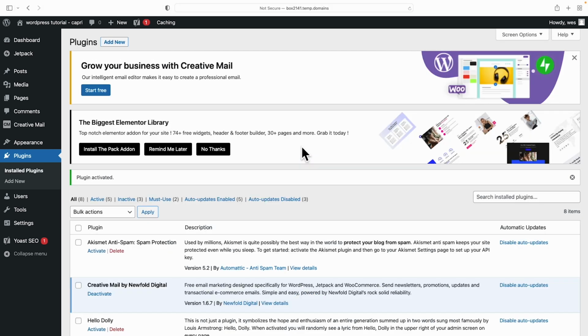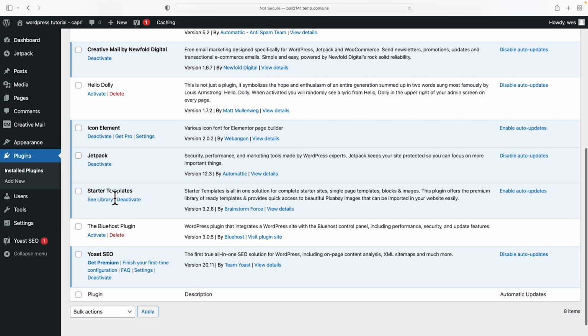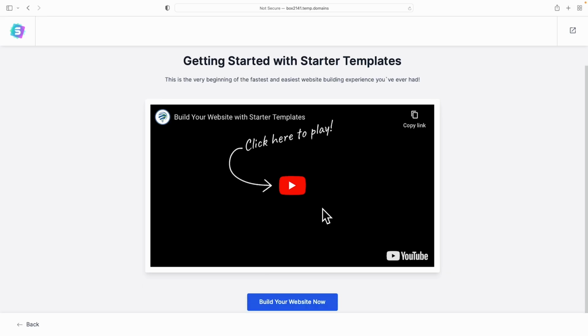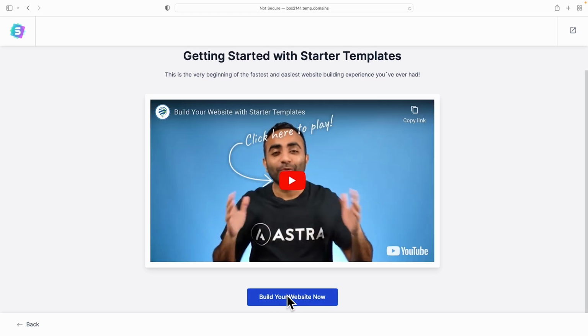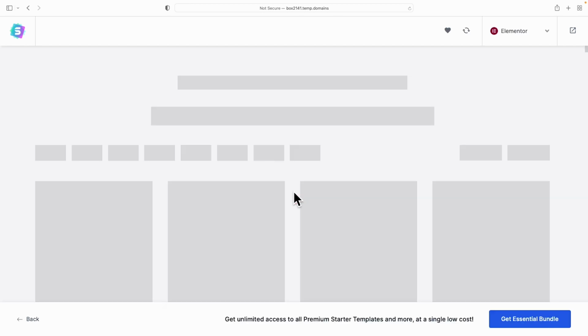So now that we have Starter Templates installed on our site, we're just going to scroll down and find where it says Starter Templates. We're going to click on See Library. And you can watch this overview if you want to, but we're going to skip that. I'm just going to click on Build Your Website Now. Now is where we choose which page builder we want to use. Now, I always recommend Elementor. It's all I ever use to make websites. I love it.